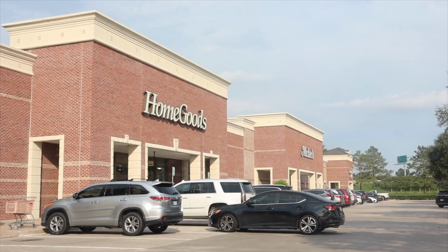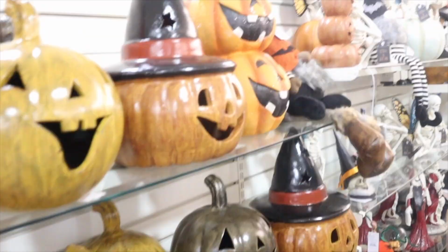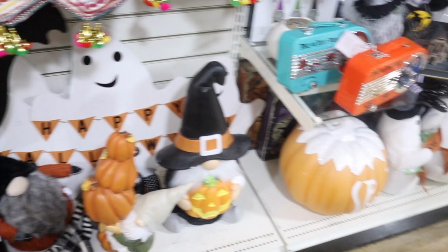Jordan doesn't want to go in HomeGoods, y'all. He can't stand when I drag him up in here. But y'all already know, I couldn't resist. Y'all, look at all the stuff. They got so much stuff. I have not been in HomeGoods in a minute. I've been to TJ Maxx, but look at all this stuff.